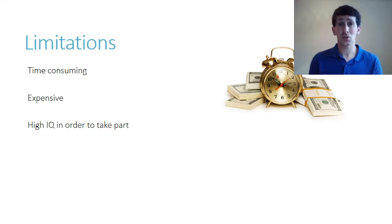So it can be a very, very expensive way of treating depression, and not everybody can afford that. In addition, some people suggest that only people with a high IQ can actually take part in this type of treatment. You've got to be able to access your beliefs, acknowledge that they're irrational, change your irrational beliefs, be involved in vigorous arguments with a therapist. And some people believe that only people with a high level of IQ can actually take part in this. So it might be that this is only for a small percentage of the population, and that it's not readily available and readily accessible to the rest of the population.